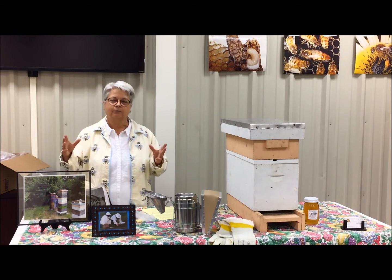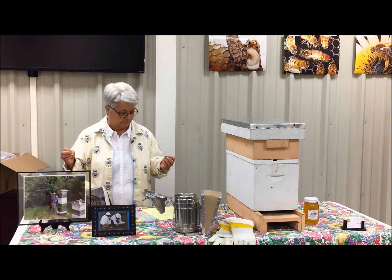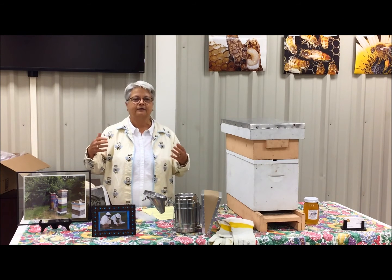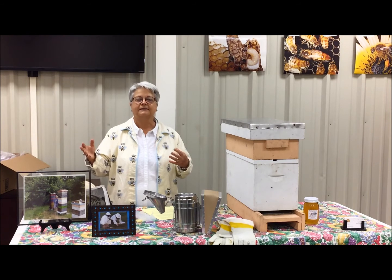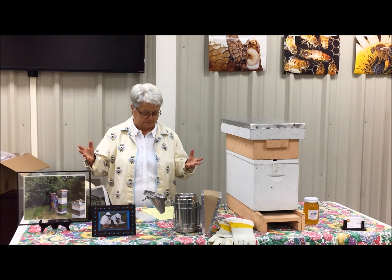And so my word of advice would be, try not to have your colonies close to a field like that. But farmers have to do what they have to do to bring in a good crop too. So you need to maintain a good relationship if you've got farmer neighbors that grow that kind of crop, so that they will let you know when they're going to spray, and then you can take action to keep your bees in during the day or so when they're spraying.